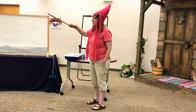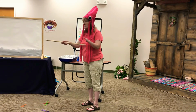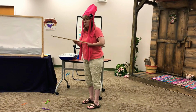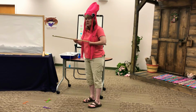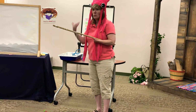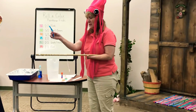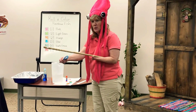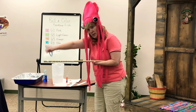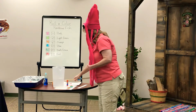So, a little bit different way. If you've done the fishing game with magnets, maybe do something a little bit different. This is going to be more challenging, so it's definitely good for older preschoolers that can really work on that hand-eye coordination, okay? So: pipe cleaners twisted like a fish, and an open paper clip. What they're doing is having to hook or scoop up that fish, all right?